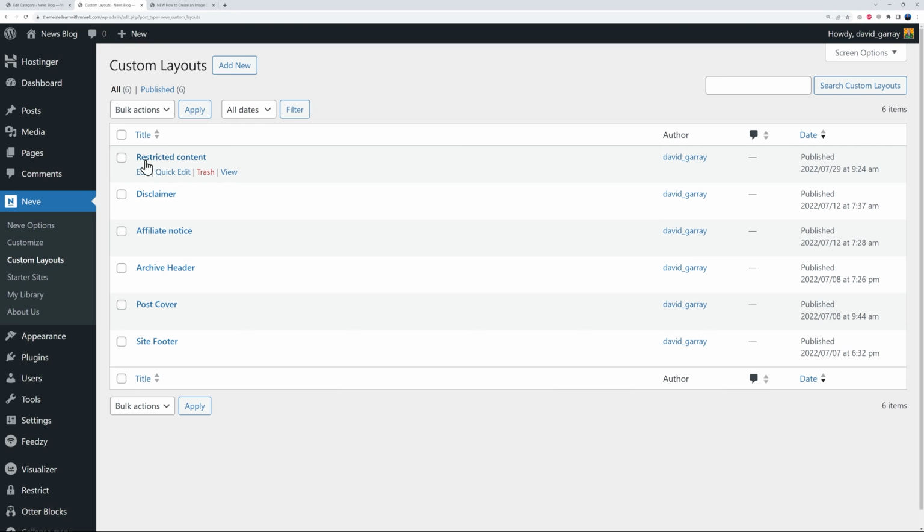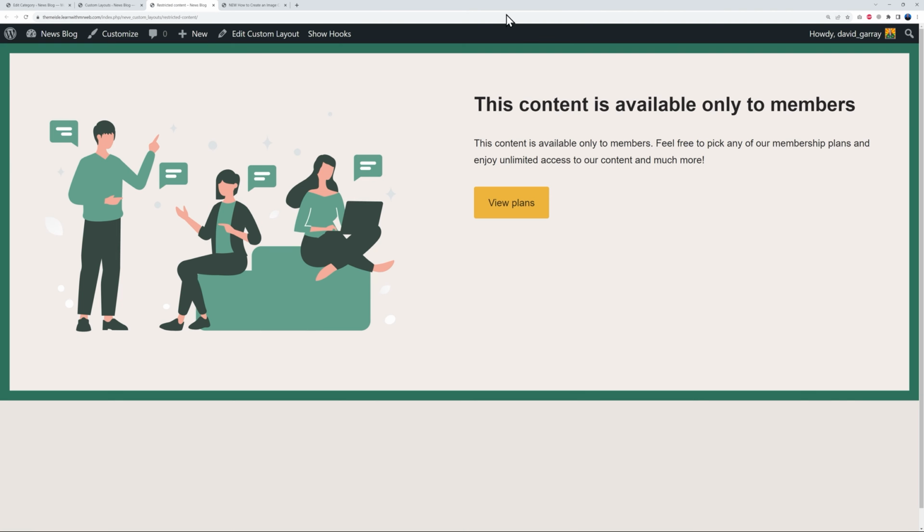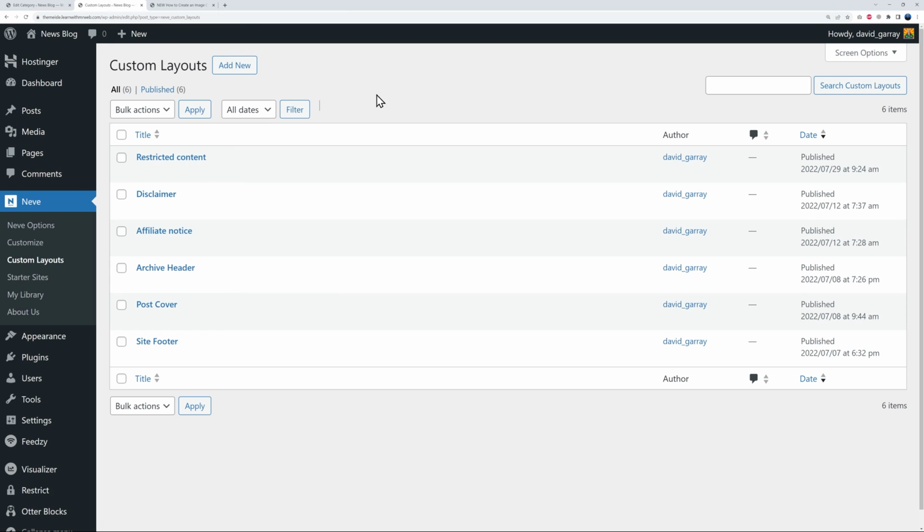Now, you may have noticed we also have restricted content, disclaimer, and so on, okay? So what is the restricted content? Well, it is another way of you earning money. Let me show you this page here. I'm just going to click on View, Open in a new tab, and this is what it looks like. As you can see, this content is available only to members, and they can view the plans. You can link this to actual membership plans. Let me show you how you can create these, okay? This is, again, another way of monetizing your website.